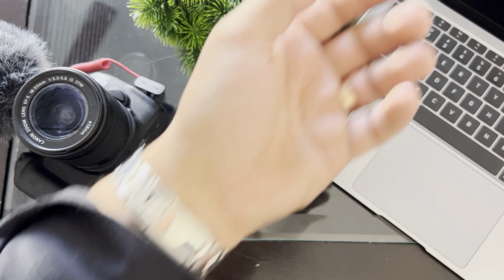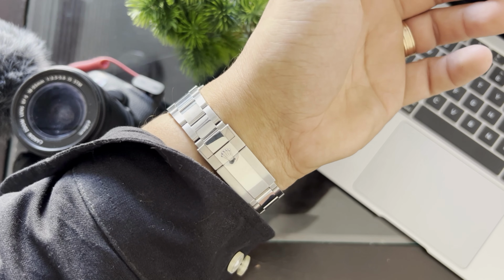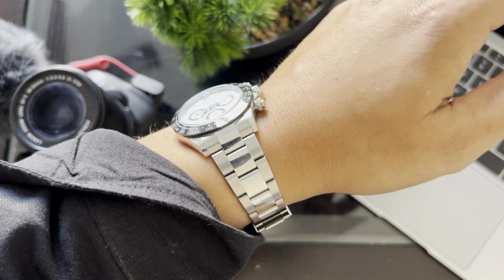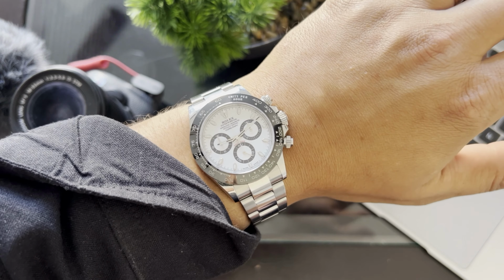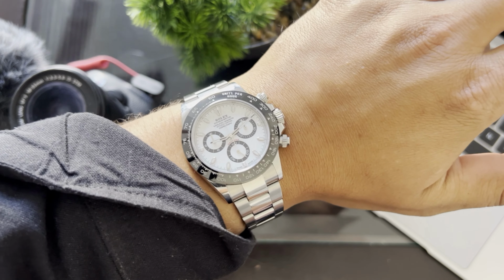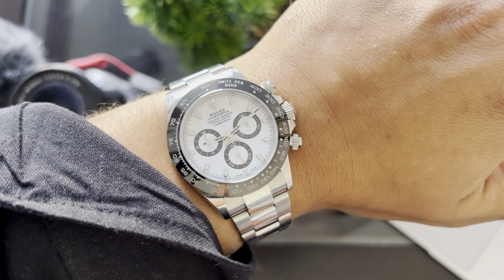I understand that money is a big deal when it comes to this watch, but at the end of the day, it's a watch. You might buy it, put it in a safe, and die tomorrow, or die in 10 years and never have worn it, or lose your arms and you'll never be able to wear a watch ever again, and you'll just stare at it like a dummy.